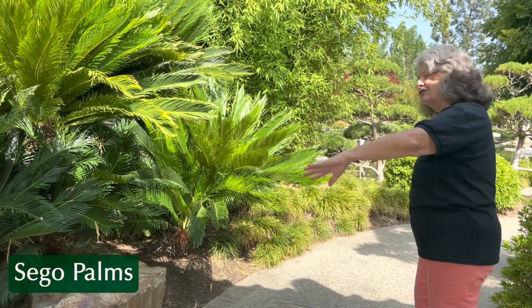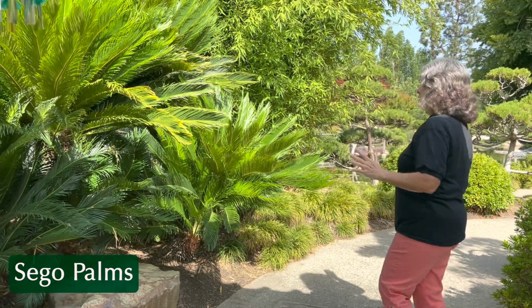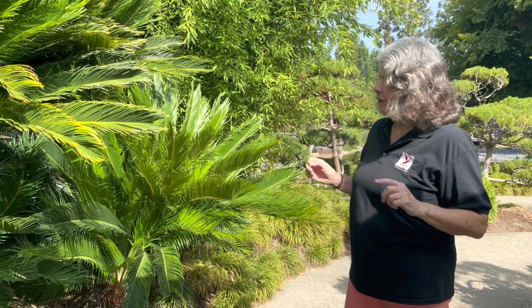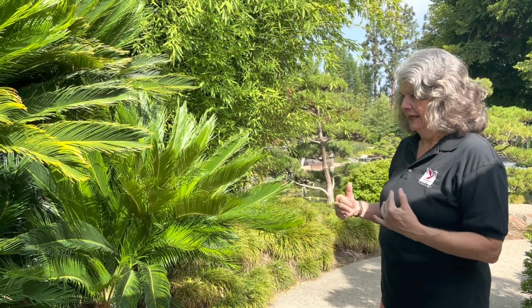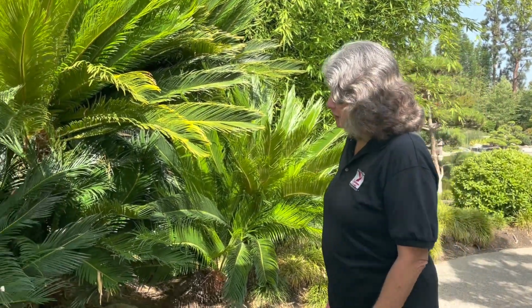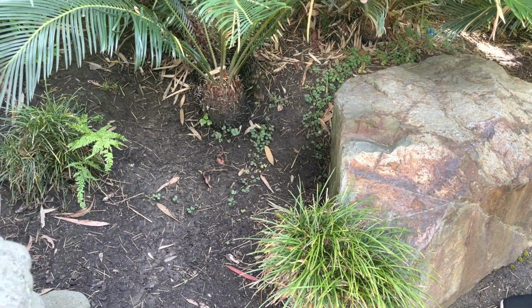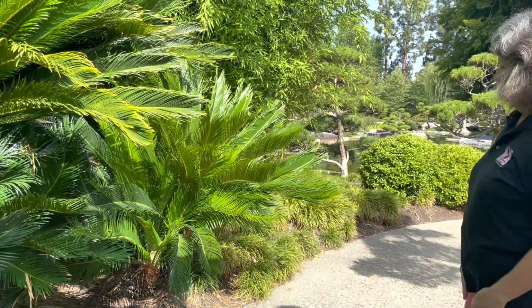When you come in the gates, the first thing on your left is this massive display of Sego Palms. They're not native to Japan. They were brought to Japan by European missionaries coming, I believe, from the Philippines. But the thing that's really interesting about this plant is that it is one of the oldest existing plants on the planet. Sego Palms grew here with the dinosaurs. And it's called a cycad. And generally the way it reproduces, if we look down here, is not so much seed as pups. That little guy is a clone of that guy, and it's a separate plant. You can cut them off and replant them. That's why it gets so dense.